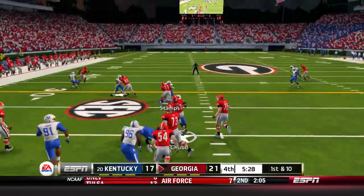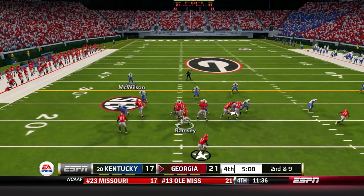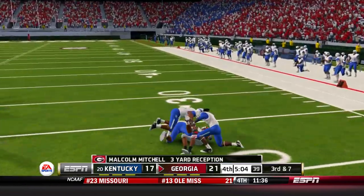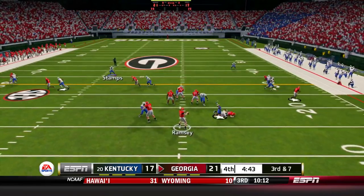And now we need to play a little bit of defense. Nick Chubb gets the carry right here. He's only going to gain 1 yard on that play. Right here, Rams is going to throw it quickly to Malcolm Mitchell on the receiver screen. This one will only be a gain of about 2 yards. So now it is 3rd and 7.